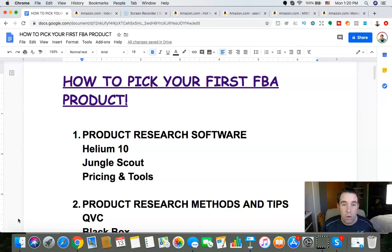Make sure to stay all the way through till the end, because all these tips need to be taken into consideration and all used pretty much together to really validate you have a good product idea.